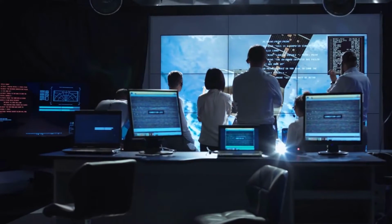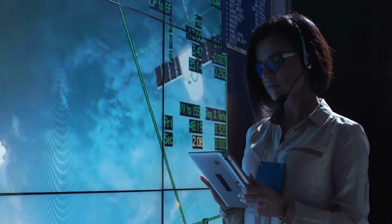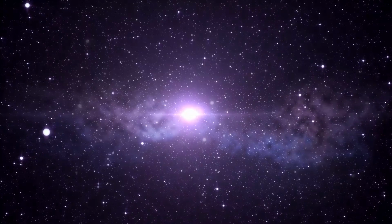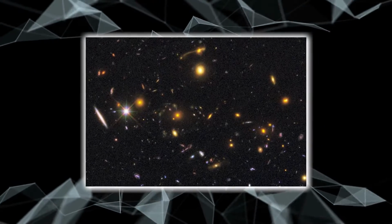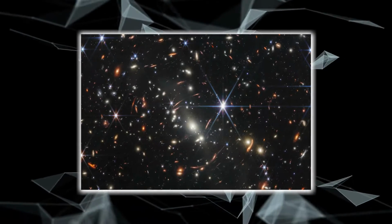NASA said that if you hold a grain of sand at arm's length toward the night sky, the size of your field of vision that would be behind the grain is how much space SMACS 0723 takes up in our sky. And if this picture looks familiar to you, that's because it's the same cluster that was in the famous deep field that Hubble took.